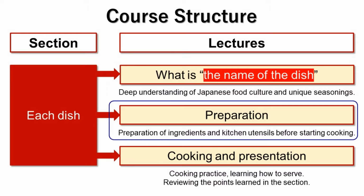The second lecture is preparation. You will confirm preparation of ingredients and kitchen utensils before starting to cook. This is also the step for preliminary arrangement, such as weighing the ingredients and cutting them.